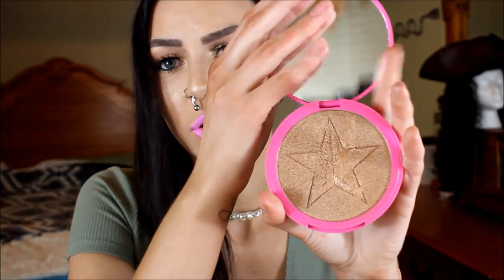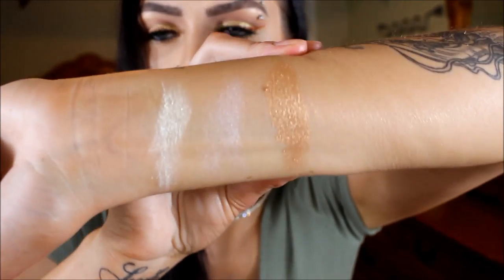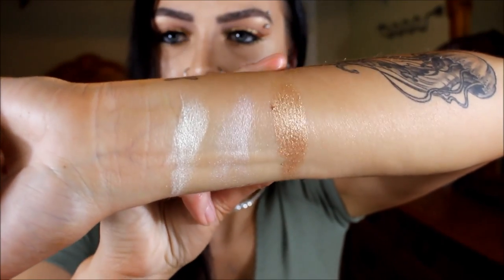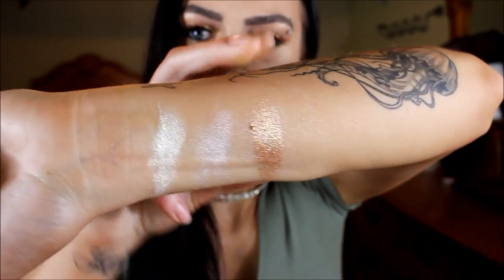And the last Skin Frost highlighter I have from him is called King Tut, and I can only wear this one when I am tan because it is quite dark, but it is a gold, just a really basic gold color. So I do find this one to be a little bit more pigmented than the other two. So this is King Tut on the skin. It's super pretty and gold and reflectant. Great for tan or darker skin people, and it is so reflective and highly pigmented. If you were to get one out of the three, I would go with King Tut. That's probably my favorite one.